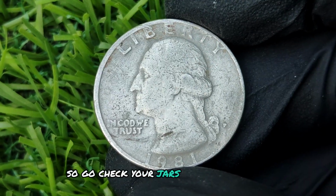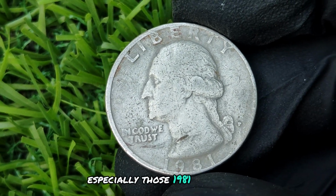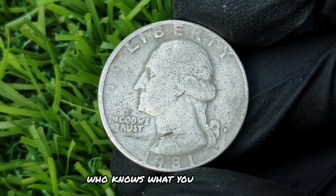So go check your jars, drawers, and old coin collections, especially those 1981 P quarters. Who knows what you might find?